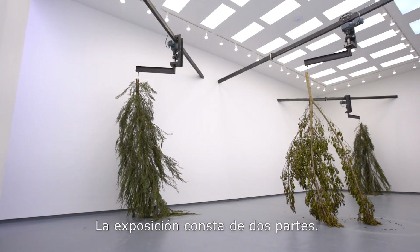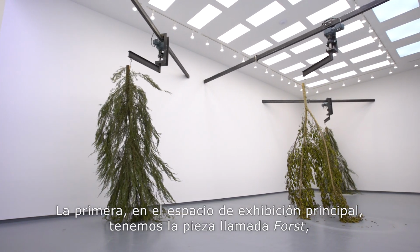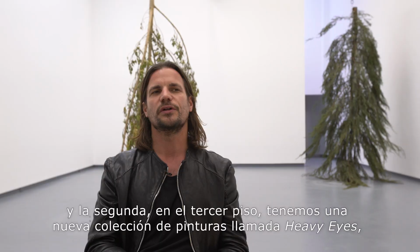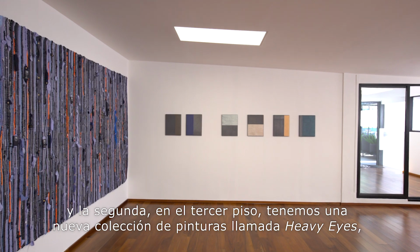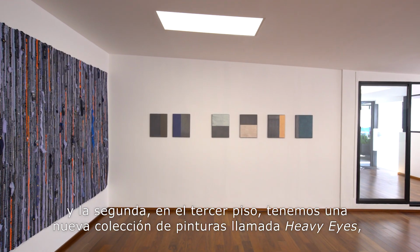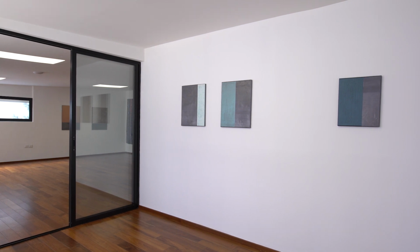The exhibition has two parts. Here in the main exhibition space we have the piece called Forest, and on the top floor exhibition space we have a new series of paintings called Heavy Eyes, which is paintings with makeup on the heavy metal lead.